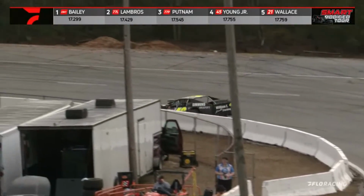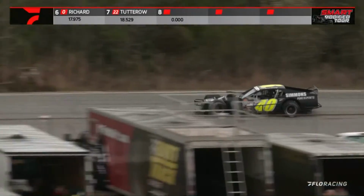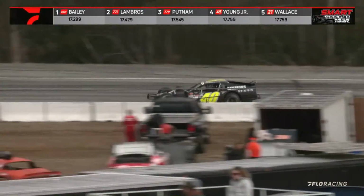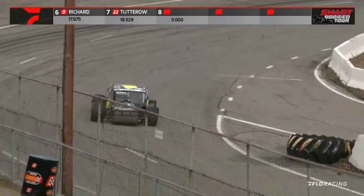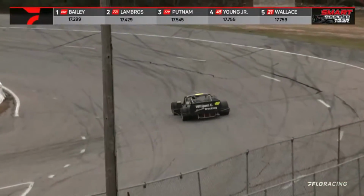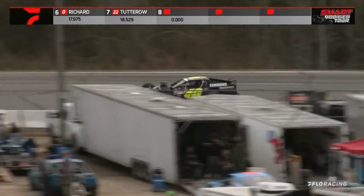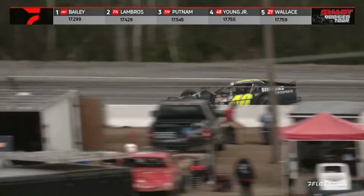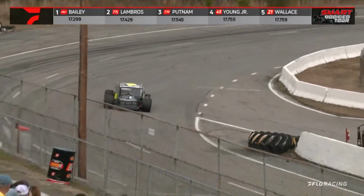So excited to see this next driver. One of the best to ever grace the wheel of a modified in the South out of Mount Airy, North Carolina, in the number 40 machine. That is 22-time winner in the Smart Modified Tour, Frank Fleming. Fleming has not competed with the Smart Modified Tour in a couple of seasons. This is a 2006 Troyer machine that PSR redid just a couple of years ago. But Fleming, one of the best ever in Southern Modified racing.